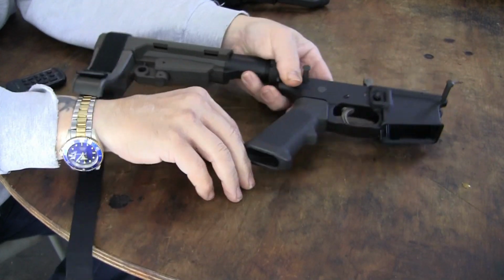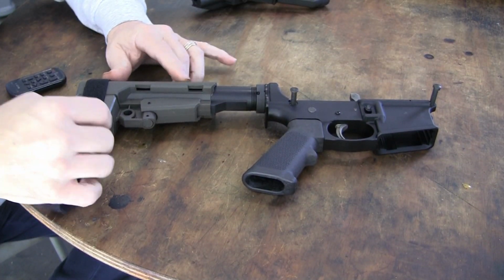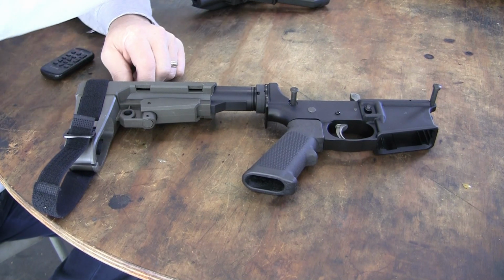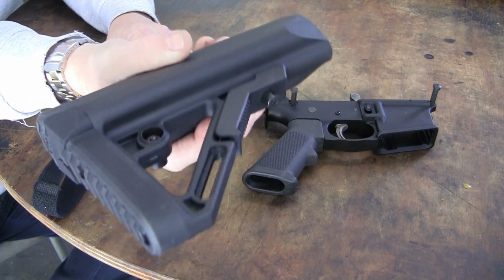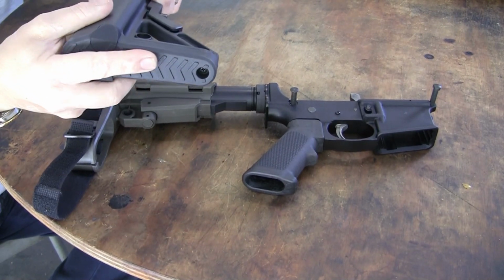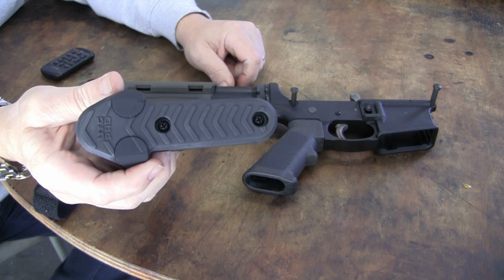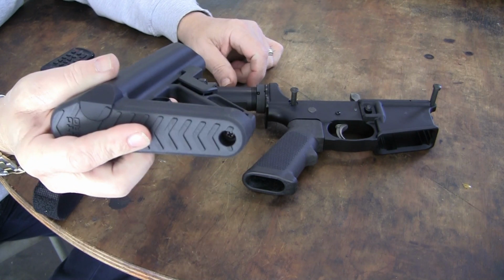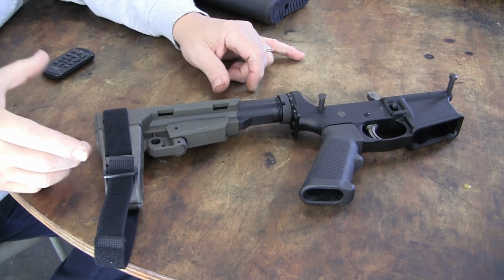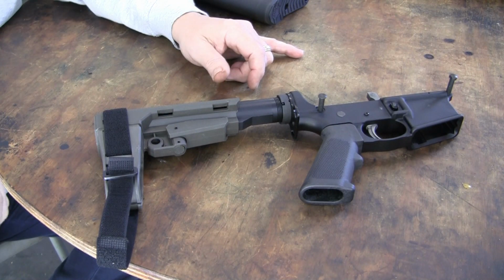Okay, so let me get this back together again, but you get the idea of the difference between a stock, which has a solid base and does not have these features, so it's designed from the beginning to go against your shoulder, whereas this is not. This is designed to wrap around your wrist and be tightened down with the strap.